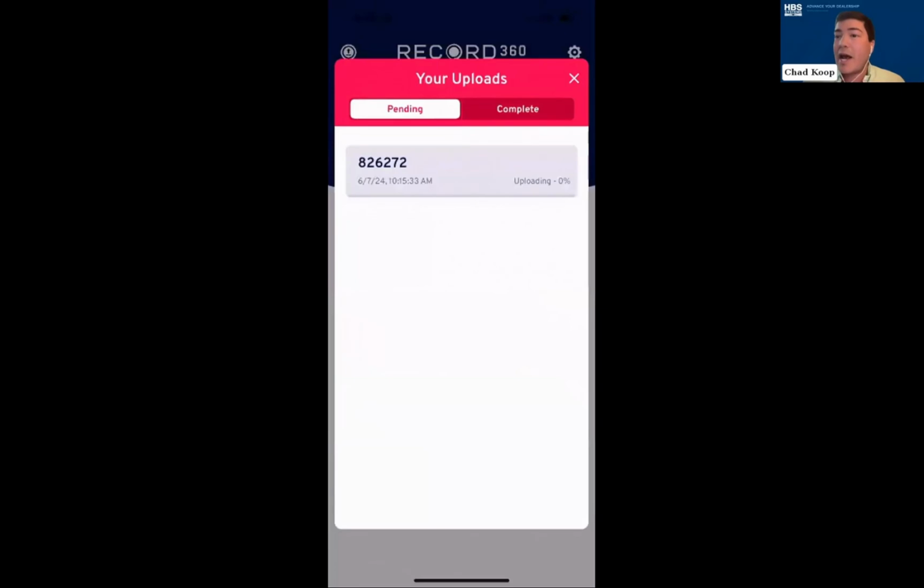Now, oftentimes you're not going to have that customer standing right in front of you. Certainly might not have their cell phone for the person that needs to make the decisions on these types of things when you send inspections or bids out to customers. So I'll show in the dashboard how you can send this out at a later date as well.